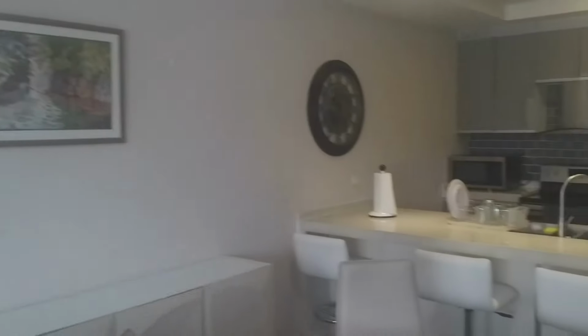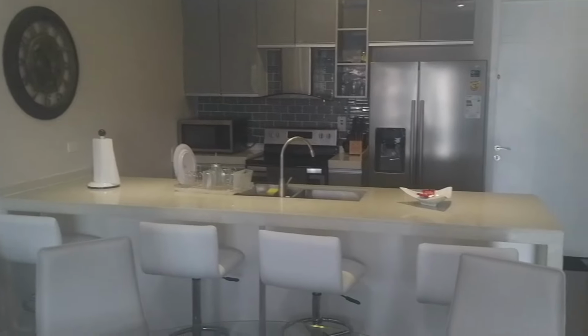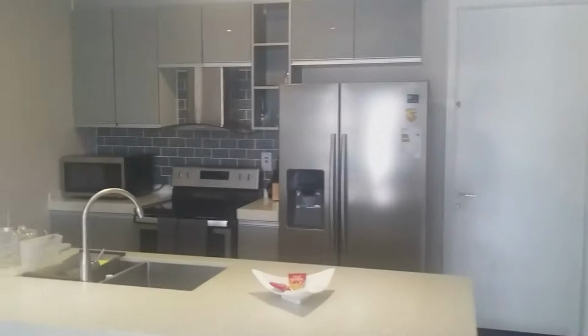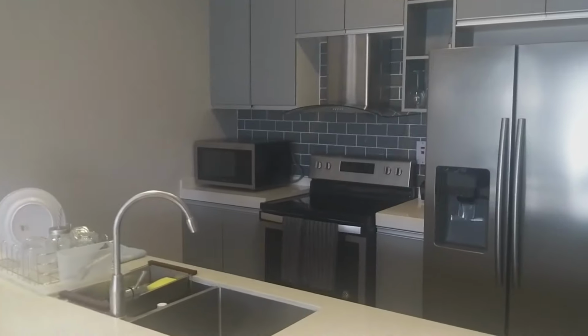All right, so this apartment is right on par with some of our hotels. Our hotels have nothing over it. So from pool, underground parking, balconies, views. They even have a convenience store on the roof. That's the 7th floor.